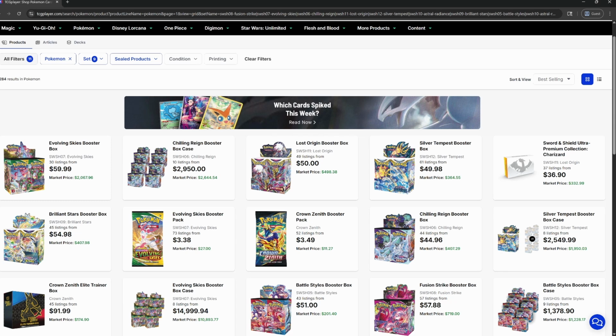I'm sorry, but they are going to keep printing Prismatic for the next year. Like that is almost guaranteed in my head. Crown Zenith, that's not going to happen. Evolving Skies, that's not going to happen. Lost Origin, Silver Tempest, Brilliant. Your money would be better parked in those places in my eyes. But again, not financial advice.